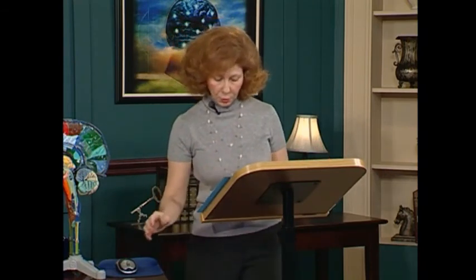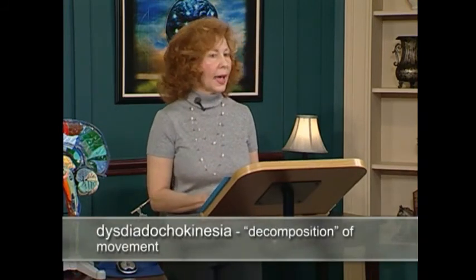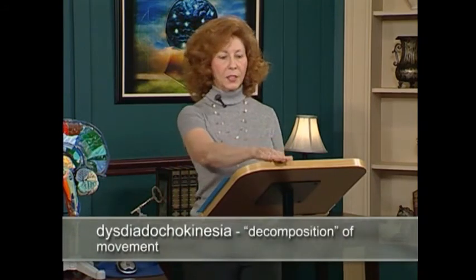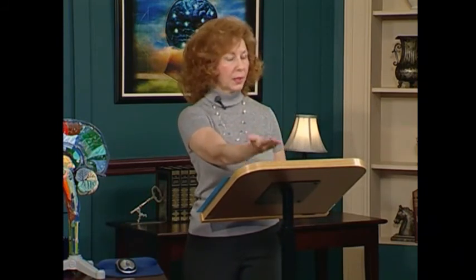So this is dysmetria. This is my favorite medical term, dysdiadochokinesia, and that refers to a decomposition of movement, abnormal composition of movement. This is tested by asking someone to do something simple like this. So the person simply turns their hand back and forth. Notice how smoothly I can do this. And you think, wow, that's a pretty simple movement. Well, people who have cerebellar damage break it into its component pieces like this, and they can't make a smooth movement.